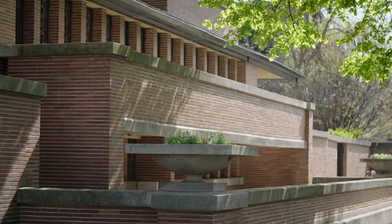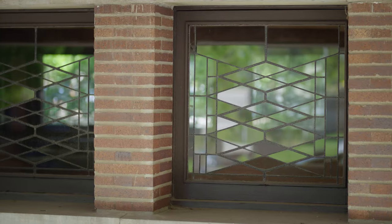Robie House needed to be restored because it is an architectural icon. People come from around the world to visit us, and you really can't appreciate it until you see this building. It's important to restore historic homes because Wright has influenced so many designers, and it's because they've been able to go and see and touch and be in these spaces that he designed.